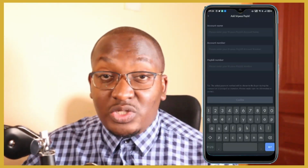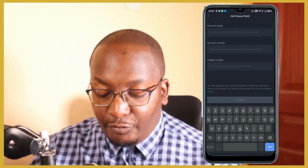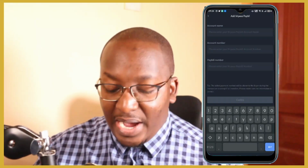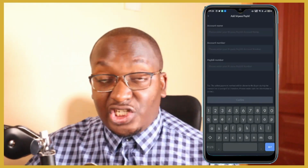If you want people to be able to send you money straight to your bank account, then you can use MPESA Pay Bill. All you'll need to do is input your name at the very top, and then your bank account number will be the account number, and then the pay bill number of your bank will show up here under pay bill number. This is simple to do. Just Google your bank pay bill number, and that's what you will input here. This is a good way of using this MPESA pay bill method.